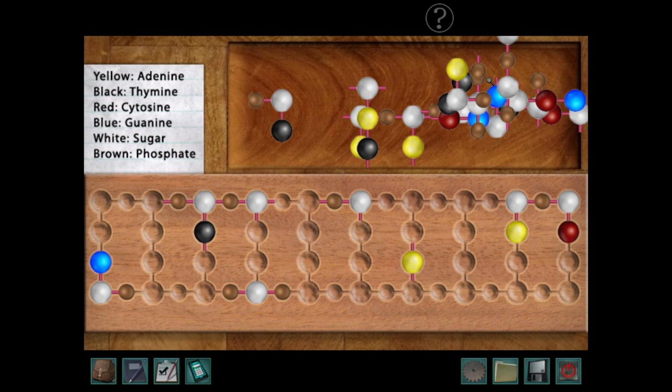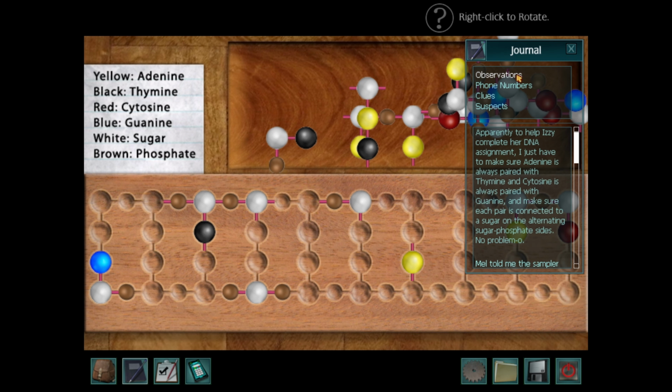All right, let's take a look at her molecule thing here. All right, so... right click to rotate. What were the instructions again? So adenine and thymine are together, and cytosine and guanine are together. I don't remember what she said about the sugar and phosphate. Okay, oh, here it is. I just have to make sure adenine is always paired with thymine and cytosine always paired with guanine, and make sure each pair is connected to a sugar on the alternating sugar phosphate sides.